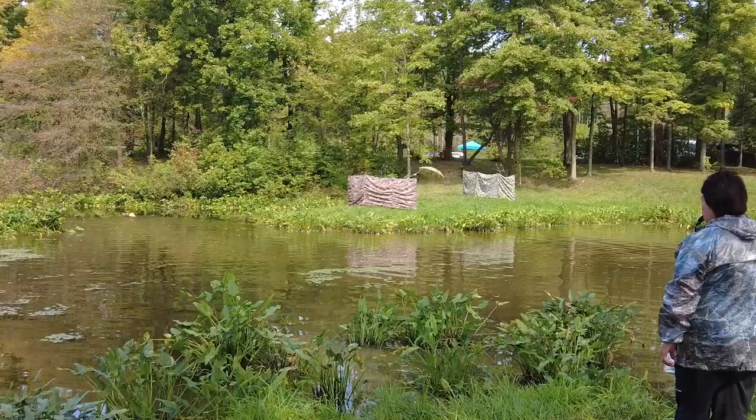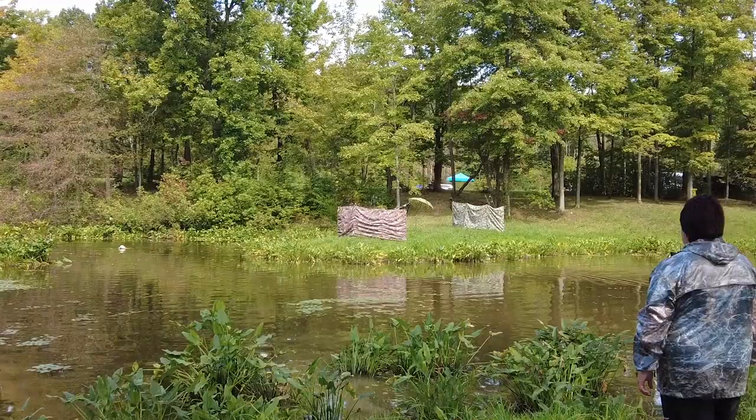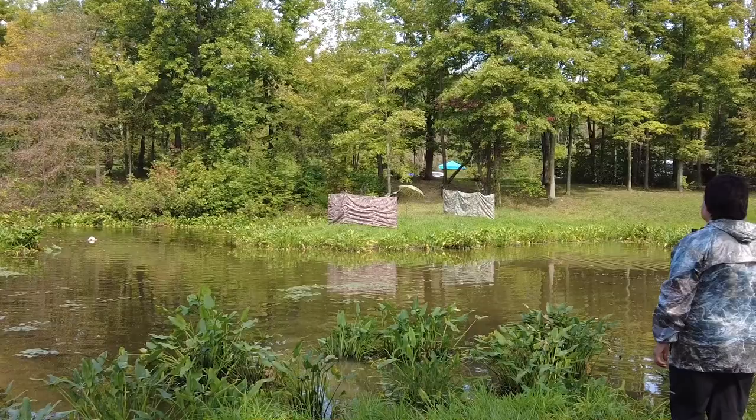This type of marking setup is close to being a mom and pop, where birds appear to the dog to be coming from a central station to a left and right mark. A true mom and pop would have had the birds come from a single station. In senior, expect to see more conceptual marks such as this.